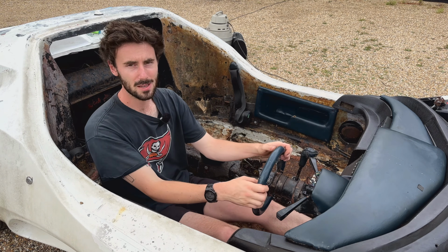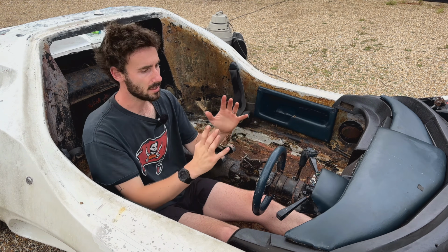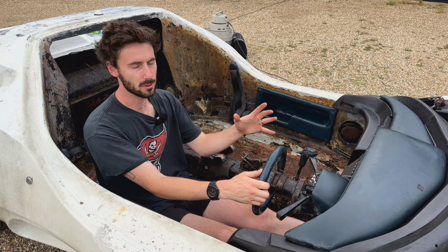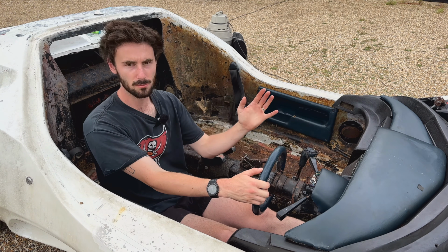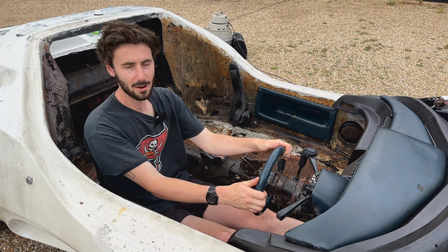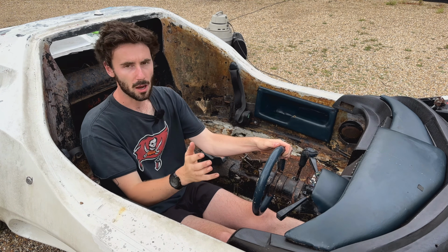The next thing to do really is see if we can get any life out of this in some form. I don't really want to attack the engine this week without doing further investigation, because we might just mess it up. It's been sitting for so long. But I would like to see if we can get any sort of functions out of the car. Most importantly, the hydraulic roof.